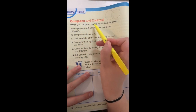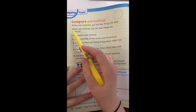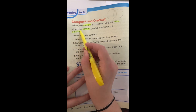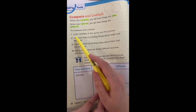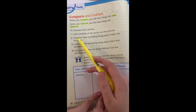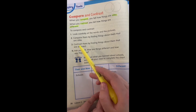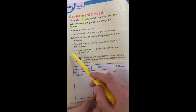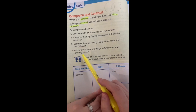When you compare, you tell how things are alike. Compare means alike. When you contrast, you tell how things are different. Contrast means different. To compare and contrast, number 1, look carefully at the words and the pictures. Number 2, compare them by finding things about them that are alike. Number 3, contrast them by finding things about them that are different. Number 4, ask yourself, how are things different and how are they alike?